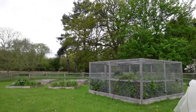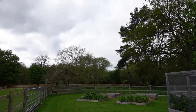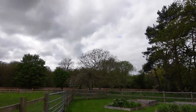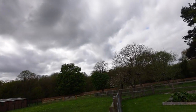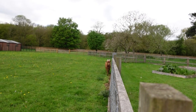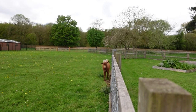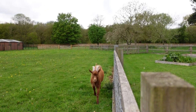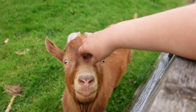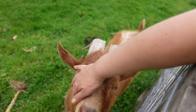Where is Toffee? Over there. My Guernsey billy goat. Hello, sweetie! He thinks I've got something. Hello, big boy! Oh, hello. You wanna say hello? Are you saying hello? Yeah? Say hello! Hello! Oh, I love you.